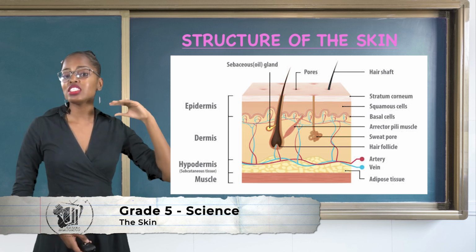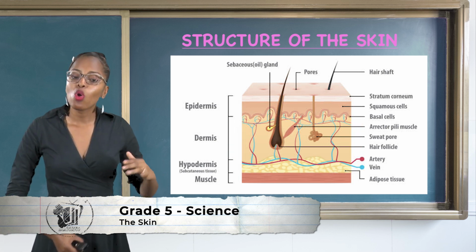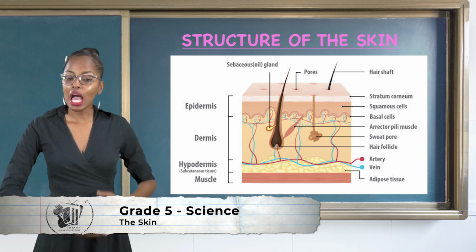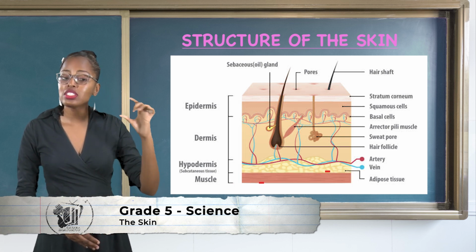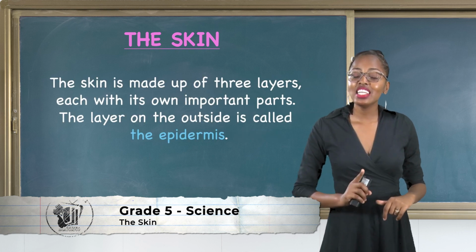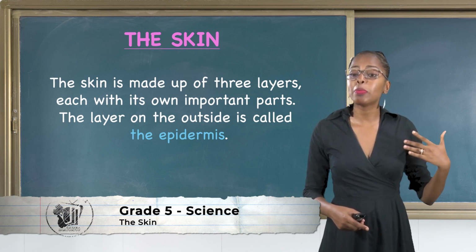So the top part of the skin is called the epidermis, and the middle part is called the dermis, while the bottom part is called the hypodermis, or the subcutaneous tissue, and below that is the muscle. But the major parts are the epidermis, the dermis, and the hypodermis. Let's discuss them individually. The skin is made up of 3 layers, like we discussed just now. Each layer has its own important parts.